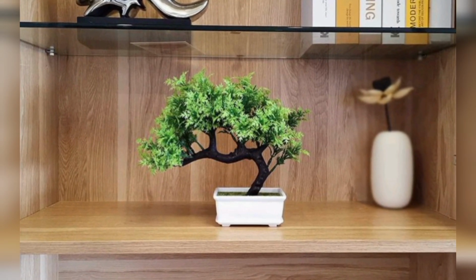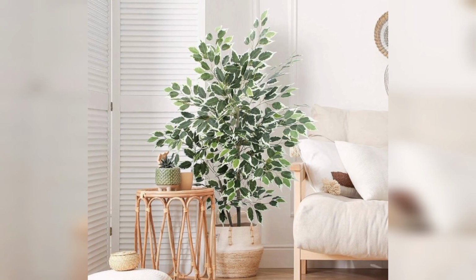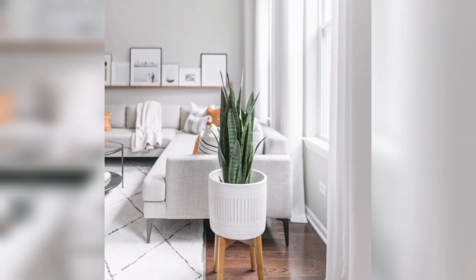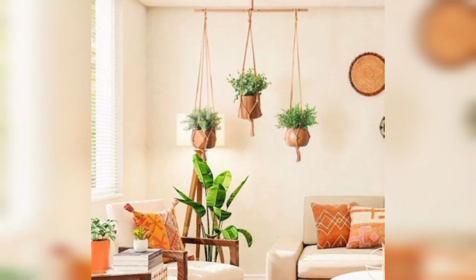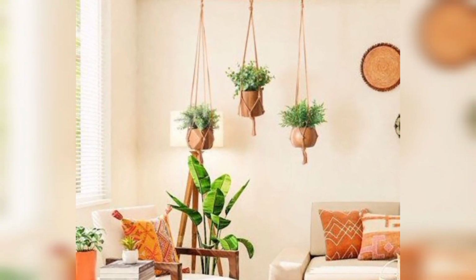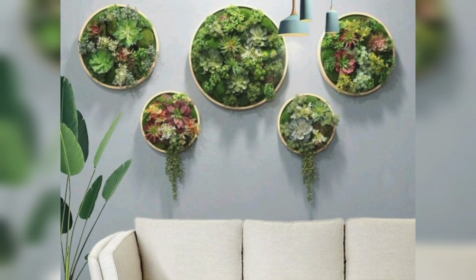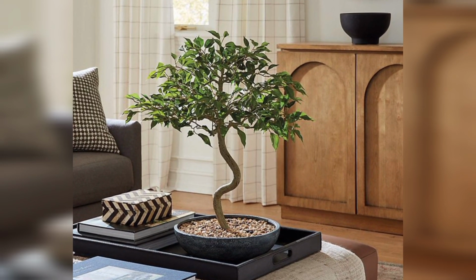Faux succulents. Arrange artificial succulents in stylish containers for low maintenance and modern decor accents. Large faux trees. Make a statement with large artificial trees in corners or near sitting areas to bring a sense of nature indoors. Artificial grass rug. Introduce an element of nature with an artificial grass rug, providing a soft and green surface.